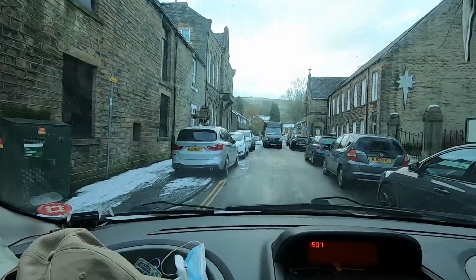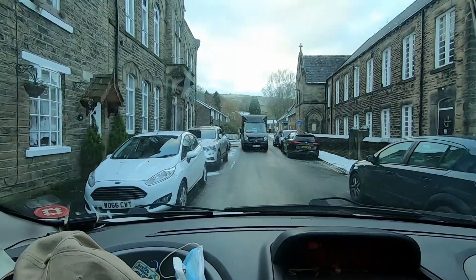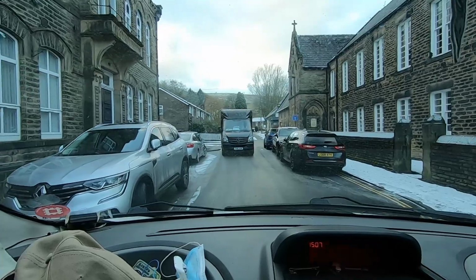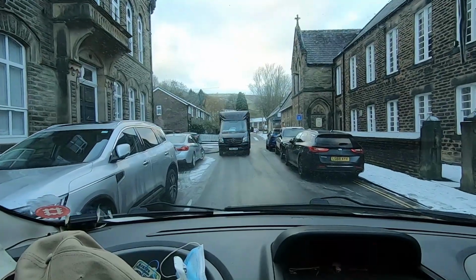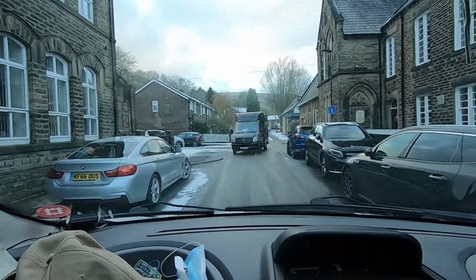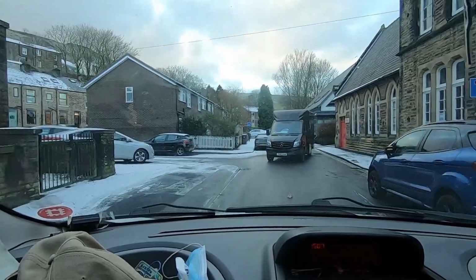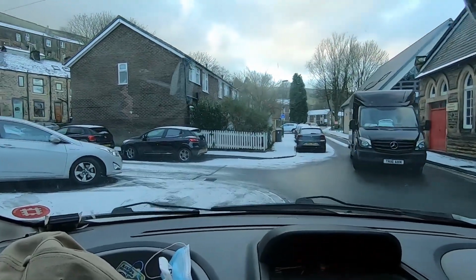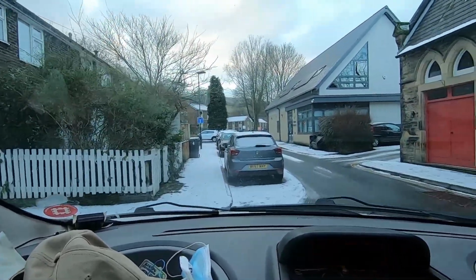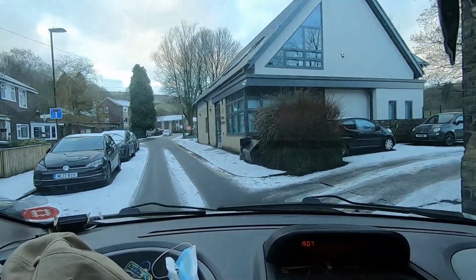As you can see, he's been reversing really, really slowly. If it goes any slower, he'll be stopped. Just pull in here so this guy can get past. He wasn't very happy then. Tough luck it is.